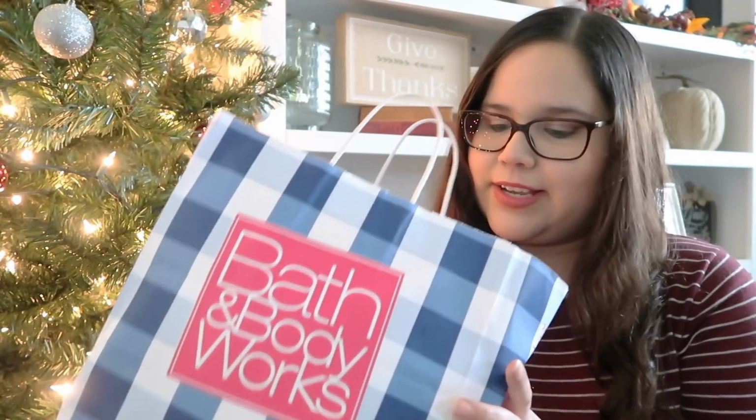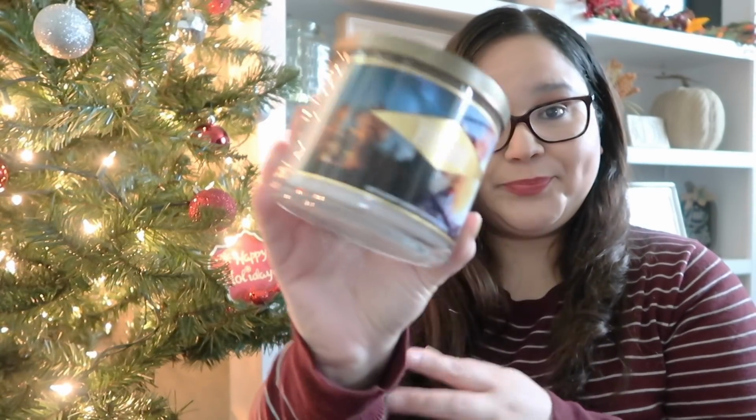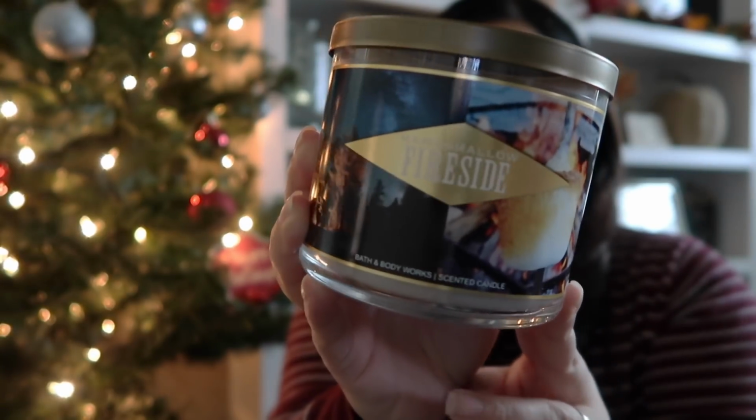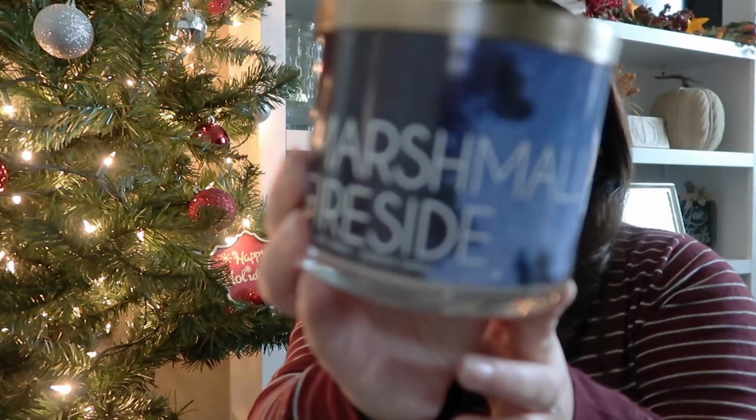The next store I'm gonna talk about is Bath & Body Works, because you guys know it's what I do. I am obsessed with it. And honestly, guys, it's probably the most boring purchase ever, because all I got was Marshmallow Fireside. There we go. That's all your girl got. I got Marshmallow Fireside. I just got two different styles, and this one.